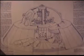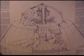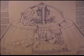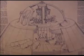This shows the cutaway. You can see the 4 ejection seats. Actually, there are 2 facing us, but there are also 2 that are sort of facing away from us on the other side of that central column. You can see the oxygen tanks down here in the corner that actually go all the way around the inside of the skirt. There's also another set of oxygen tanks that are inside the crew compartment sphere.